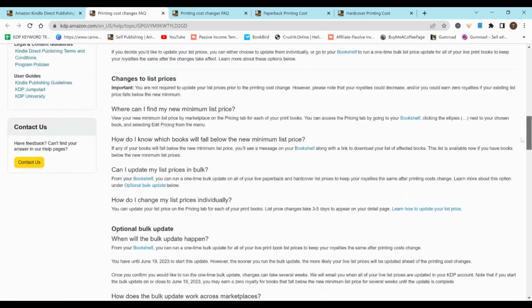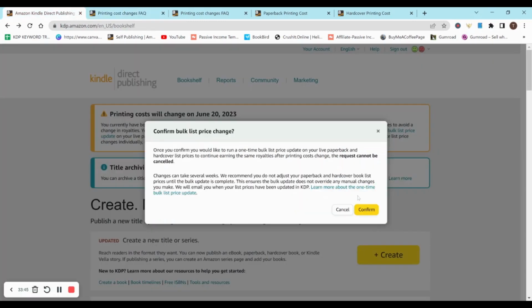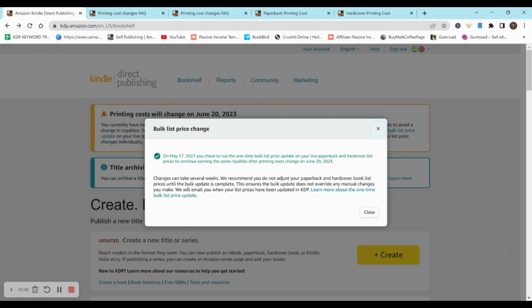And you can scroll down to the optional bulk update and everything like that. And it does note here the bulk update list prices will not include local sales tax, but I'm okay with that. So let's hit confirm and see if it does anything. Bulk list price change. I got a green check mark. On May 17th, 2023, you chose to run the one-time bulk list price update on your live paperback and hardcover prices. Changes take several weeks. Recommend you don't. Man, they really repeated this to cover the whole bases, which is fine.